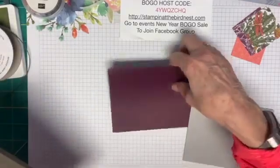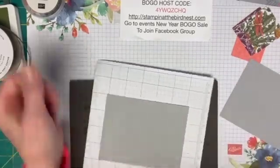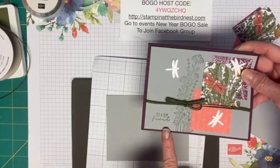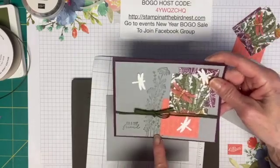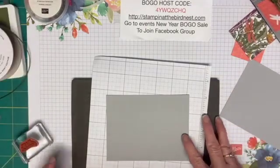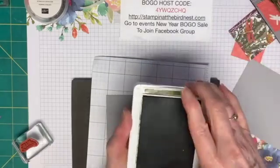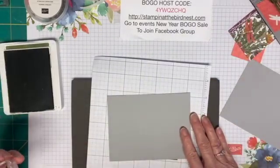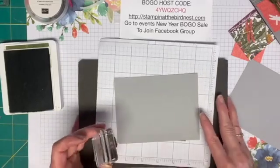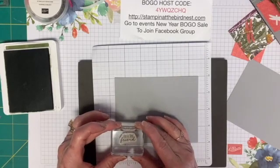Now, I'm going to set the card base over there, and we're going to look at the layer that goes on top. And as you can see, we have the sentiment that says, "For a true friend," and we have some flowers. I'm going to stamp, and I'm using my Mossy Meadow. I'm going to stamp the sentiment first, and that'll help me place where the flowers are going. So I'm tapping, make sure that it's covered well. And I'm going to put it down in the left hand bottom corner.